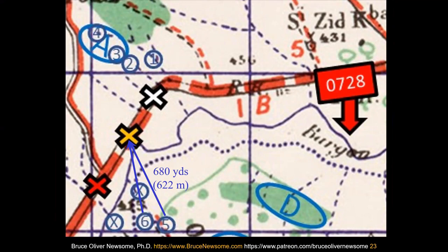The next Tiger to advance is Tiger 231, and it's got two Panzer III's behind it. Tiger 231 advances without neutralizing any of the threats that have fired on Tiger 2-1, and it's also in ignorance of the fact that there are more threats to its south. So remember the numbered circles there, 1, 2, 3, 4, 5, 6. Those are 6-pounder guns. The circles with X's are 2-pounder guns. So they are placed much closer to the highway in the hope that they can do some damage. They're actually not going to fire on the Tigers at all.